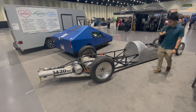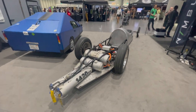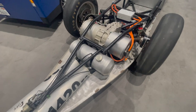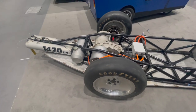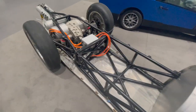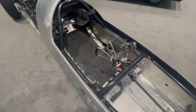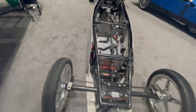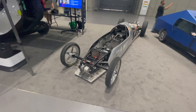Now, this is not something you see every day, folks. An electric dragster. Wow. I mean, all this is a motor, some slicks, and I don't know if I'd fit in there. I don't know if I'd want to fit in there. Look at that steering wheel. You've got to have a lot of bravery to drive this thing. I don't know how fast it is, but wow.